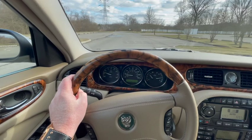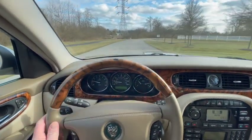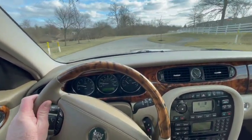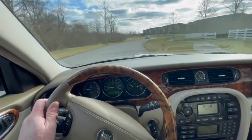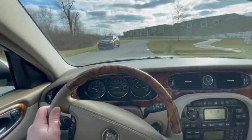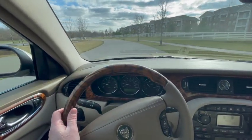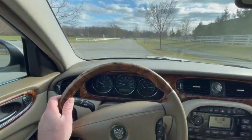Steering is smooth but relatively effortless. Seats are incredibly comfortable. Seats fit me perfect in these cars. I always fit really well in British cars myself. I fit really well in Land Rovers and Jaguars. Works for me. Just the right amount of firmness and cushion, but still hugging you in the seat.